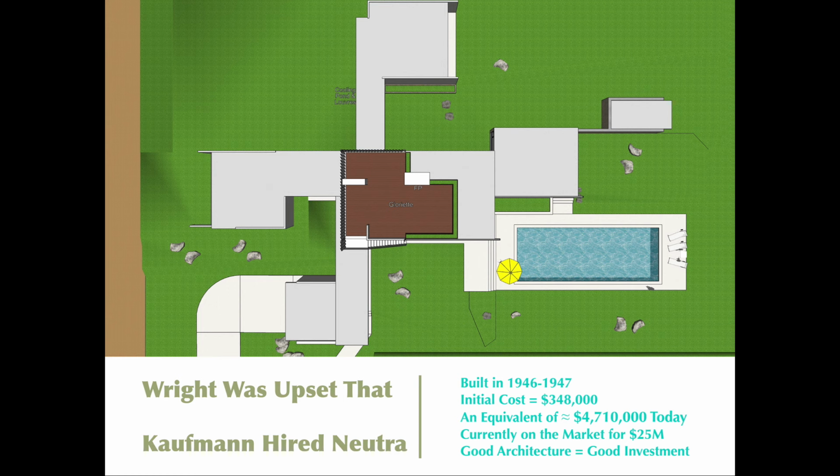So after he got this house going, it was built for $348,000, a huge amount of money at the time, of course, which is an equivalent of about $4.7 million today. Considering that the house is actually on the market right now for $25 million, I think that may have been a good investment, although, of course, the renovations that they did in the 90s were quite expensive as well.